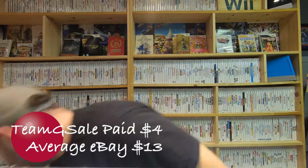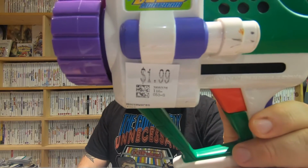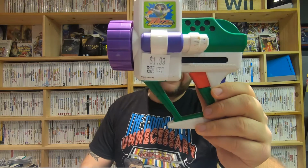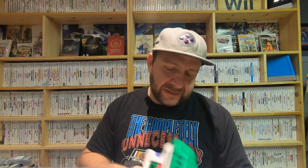And lastly here is a $1.99 find at Value Village. This is a Buzz Lightyear gun, and it's vintage, actually. It's from the original run, I believe in the 90s. Let me see, I looked at the date when I bought it. It's Disney made. Yeah, 96, so this is old.